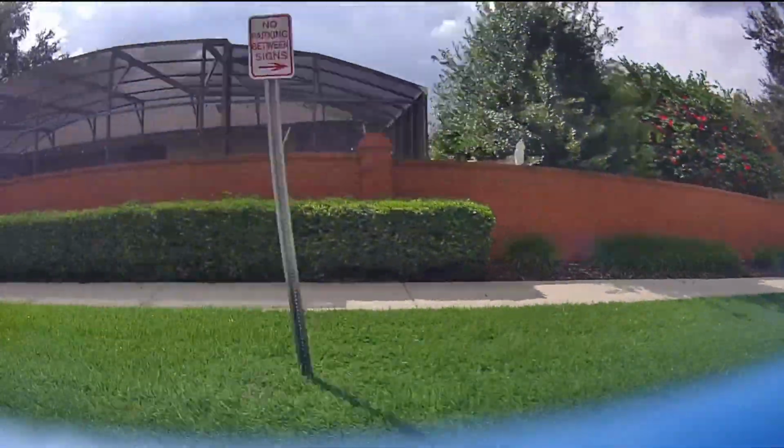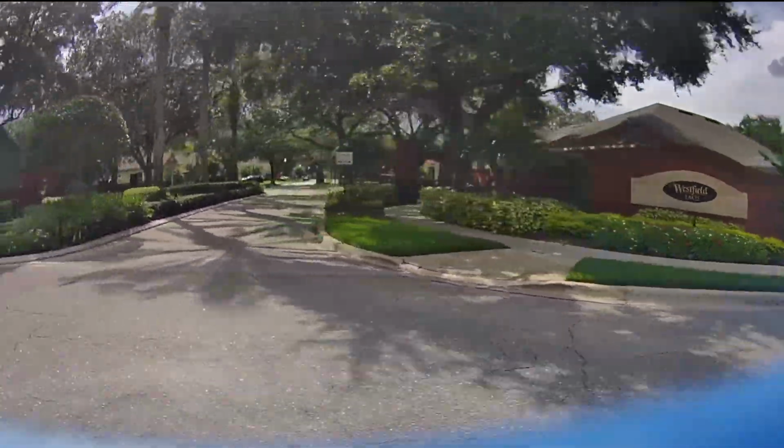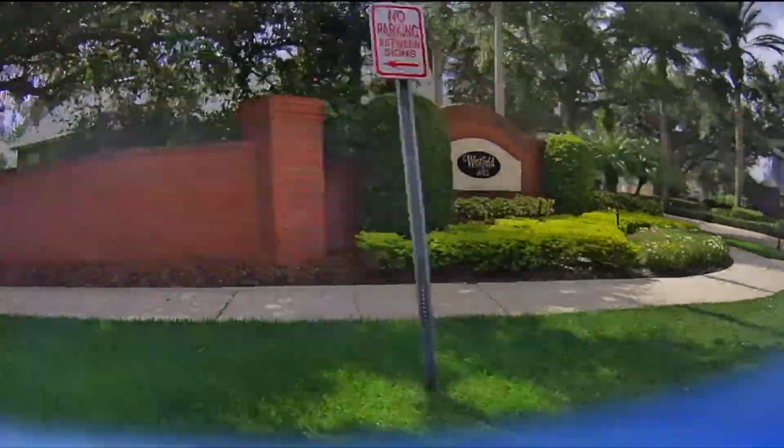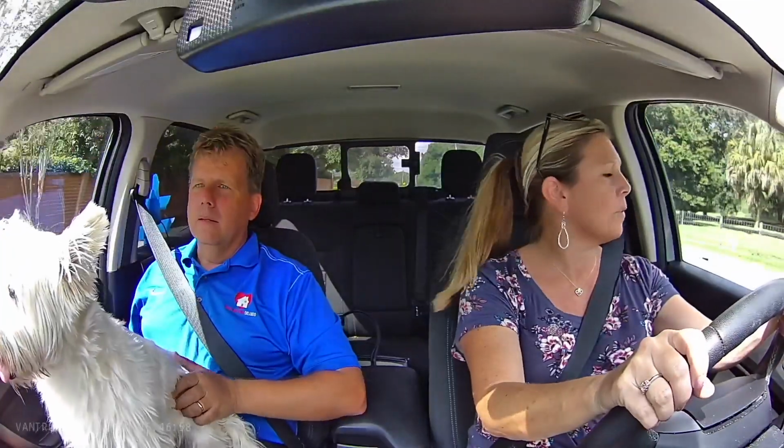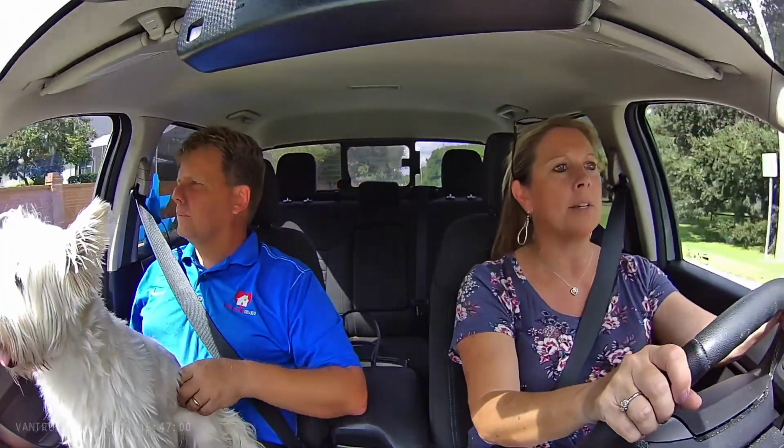That's just crazy. As we pass Westfield Lakes here on our left, a beautiful community back in there, by the way. We're going to loop in the cul-de-sac. That way, when we come up, we'll go slowly, and you can kind of see over here to the right where the dog park is.